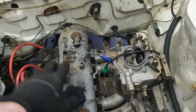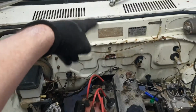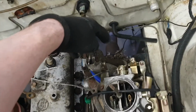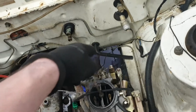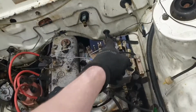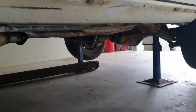So pretty much the next step is to disconnect the center drive shaft from the back of the gearbox and also just disconnect the exhaust, hopefully down the back. We're gonna have a look in a minute. Hopefully this exhaust can be disconnected. If not, I'm gonna have to literally remove the header, but we'll see how we go with that. So we're making some good progress. This car is extremely easy to work on, so I'm loving it.